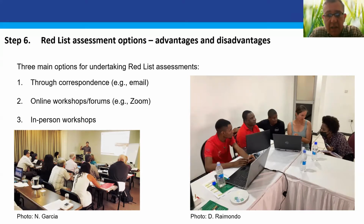You have everybody there. You see in the bottom left there, you can have a quick overview presentation of how to undertake red listing before you break into working groups. I'd recommend you don't have longer than a 5-day week to undertake. You can undertake several hundred species in that time. We have many, many times before. So if you need to undertake a lot of species, you want to bring people together so that there's quick and rapid agreement. In-person workshops are the way to go.